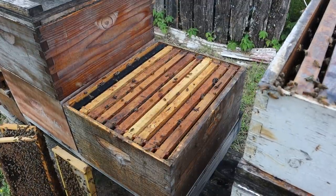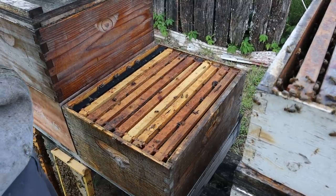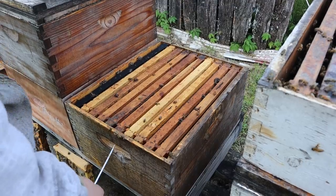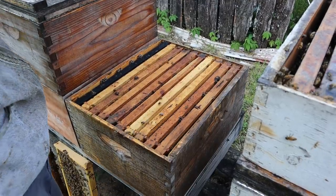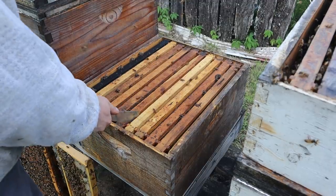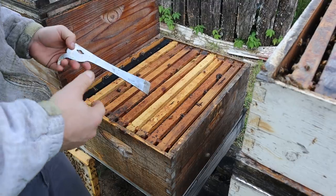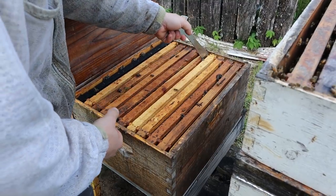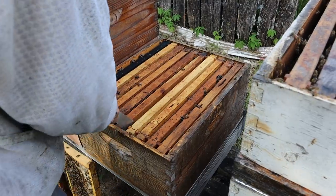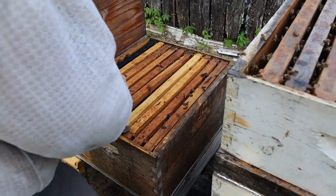Now, instead of yanking all of these out, what we can do is just pry it up from the bottom and look underneath. But what I'm going to do is just grab a couple of these out because I want to see what they look like as well. But if we're in a hurry, just pry up from the bottom, look underneath, you'll find a swarm cell. If they're in the mode of swarming, there'll be one or two down in there. Just scoot this to the side. We know the queen's not down in here. She's in that other box.